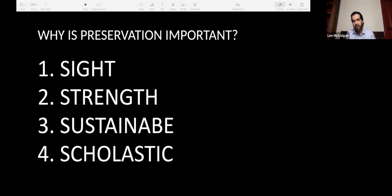And to me, when I think about preservation, not just of the structures themselves, but also of these old arts, I don't like to see these traditional building arts get lost to time. It comes down to me to four basic reasons. And I summarize them with four words that start with an S. I say site, strength, sustainable, scholastic.